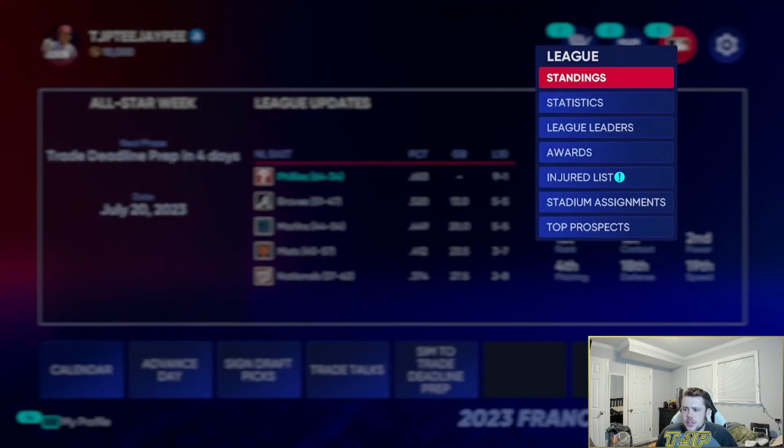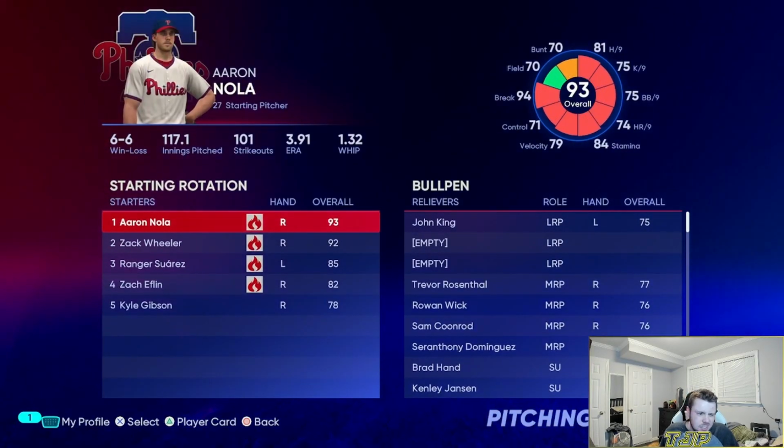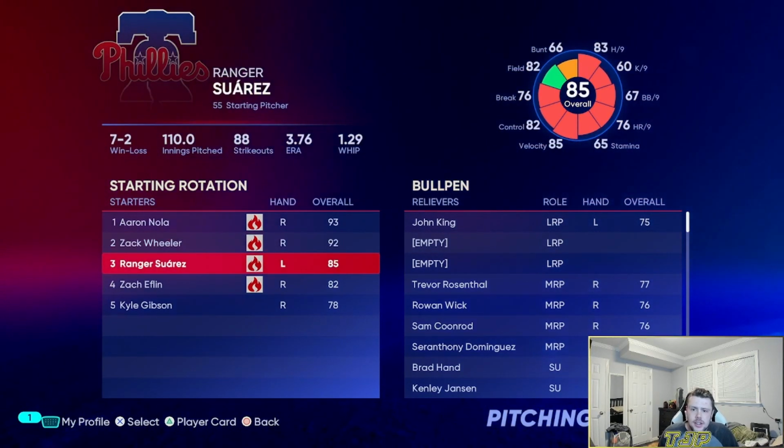So, any injuries? Please, nobody important. Okay, Corey Seager was hurt, but he is healthy now, so nobody's injured right now, which is good. Aaron Nola is only 6-6, 3.91 ERA. All right, it's not bad. Zach Wheeler is having a great year. Love to see that from the Zackster.